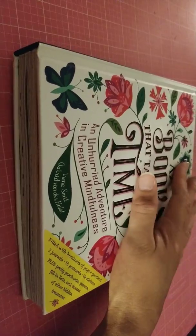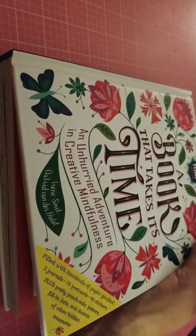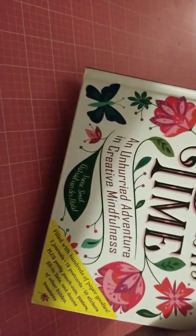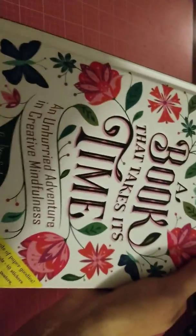I'd like to share with you a purchase that I made at Barnes & Noble. It's a flow book, but not like the flow books that come out every 6 months, I think it is, or every year. This one is different.